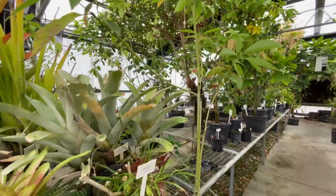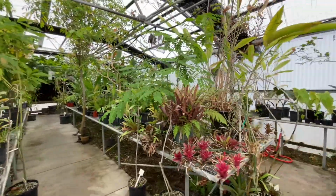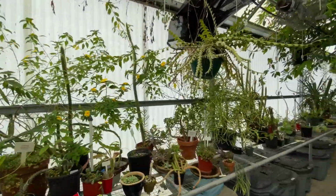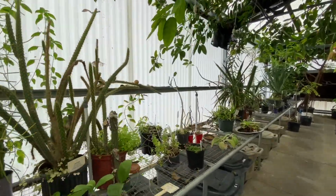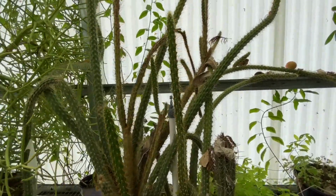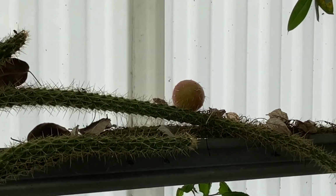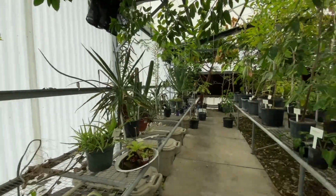Soursop, a lot of bromeliads, just highlighting the variation among them. And then we'll get to our last bench, the cactus bench. We've got a bunch of different cactus. These obviously need less water than everything else in here. Right here is Caribbean apple cactus. Again, this can be found in Florida naturally in a few counties, and it produces a fruit very similar to a dragon fruit.